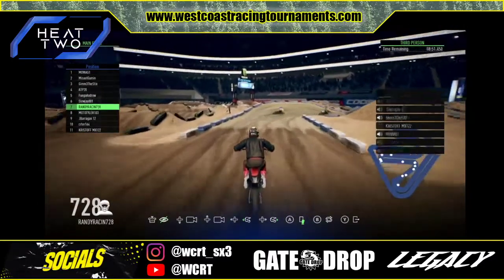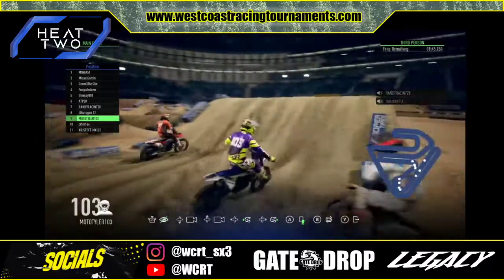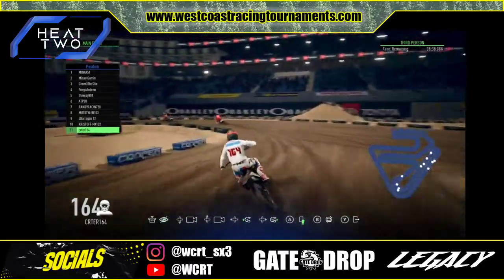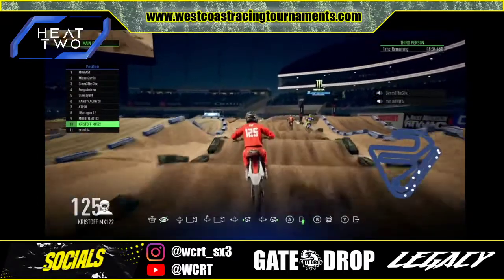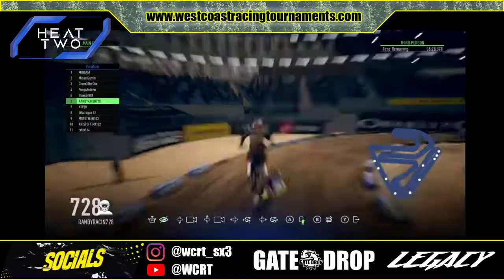We got Randy Racing here in seventh. Moto Tyler in eighth. Carter 164 in 10th. Jay Berrigan trying to move his way up towards the front as well. Mistake out of him into the tough block. So these guys are trying to find a rhythm early. Right now they're struggling. Need to get up to the top four if they want to make their way to the main event.